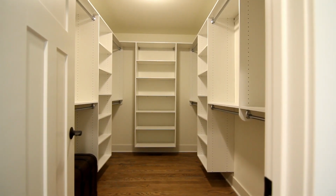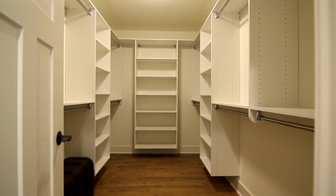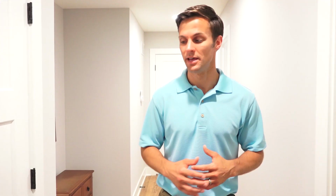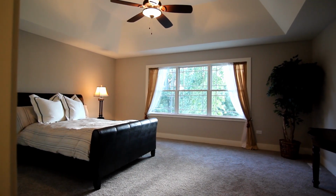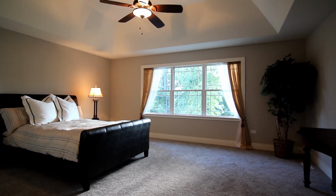As we continue down the hallway here, we have a huge walk-in closet to the left with custom shelving so you can fit all of your clothes, shoes, bags, whatever it is you need in there. And we also have a smaller closet here to the right, which probably is going to end up being his closet. As we finish up the master bedroom, it's all the way to the back. We have nice big tray ceilings, a huge ceiling fan, and plenty of space for all of your furniture or just a giant bedroom area.